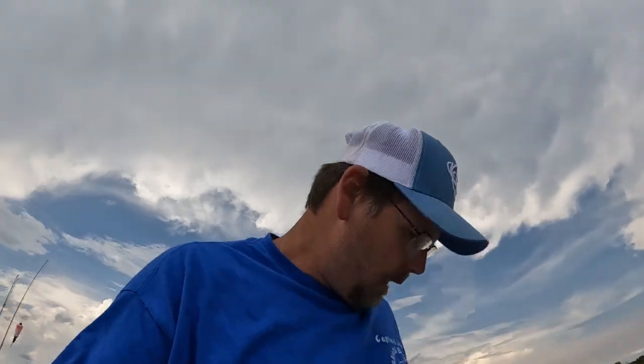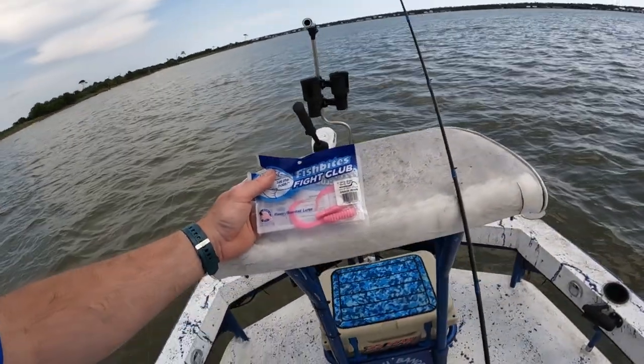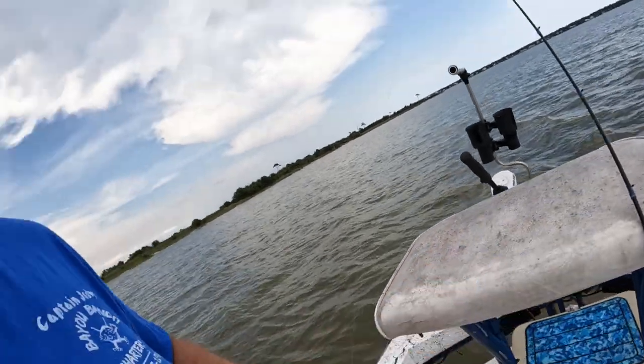So today, I'm gonna be throwing the pink. I'm gonna be throwing the Smackdown. That is a color I haven't thrown in quite a while. I've been sticking with a chartreuse. So we're gonna give the old Smackdown a try, see if we can smack down on some big doormat flounder.